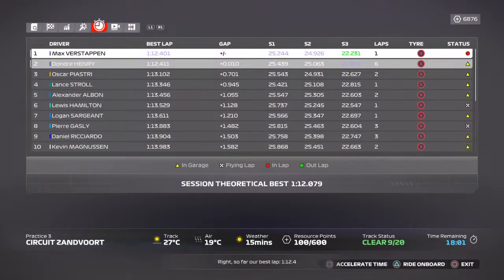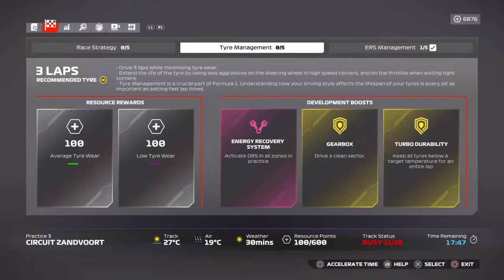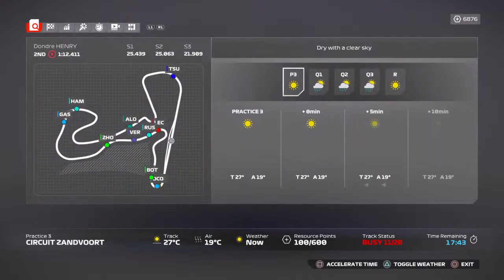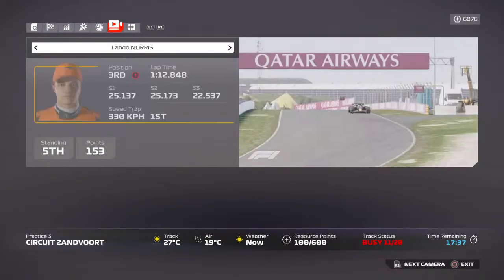Right, so our fastest lap currently is 1:12.4. And Max just literally slapped me down to P2. That's crazy. That's okay. I head back out on track in a few to do hopefully tire management or race strategy. We'll see. But be back in 2 minutes time.